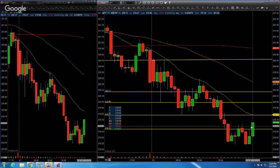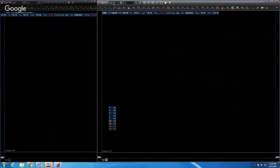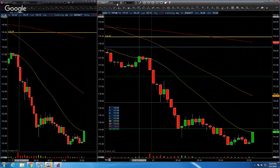So all right, you're getting a bid here. Check this out. You're getting a bid on the SPY. Now you're getting a bid on the IWM. Wow, what a coincidence. Do you think someone's buying future contracts across the board right now? I wonder. Let's see, Qs. Even this turd bucket is getting a bid.